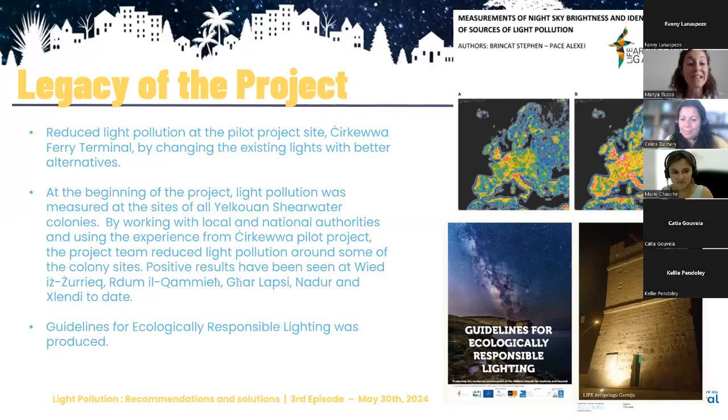Something else which we released was the guidelines for ecologically responsible lighting, which mirrors a lot the kind of recommendations that Kelly mentioned in her presentation at the start. So we obviously used a lot of examples from other countries and came up with this very easy to understand guidance for people to take on board, even for their households, for their hotels or establishments or businesses.